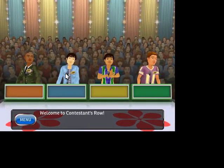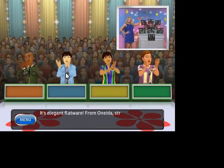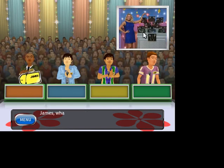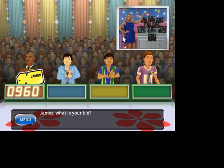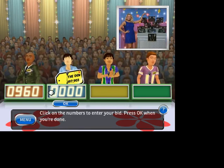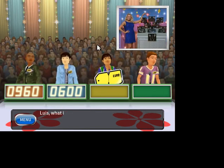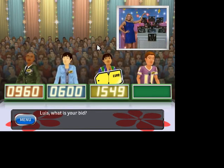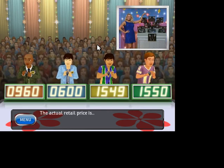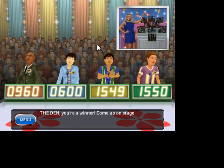Welcome to Contestants Row. Here is the item up for bids. It's elegant flatware from Oneida, striking stainless. Let's start the bidding. Oneida flatware. It's your turn to bid. Oneida flatware. 600. Okay. 1549. This item's actual retail price is... Oh, actually, I got it. 810. Come up on stage.